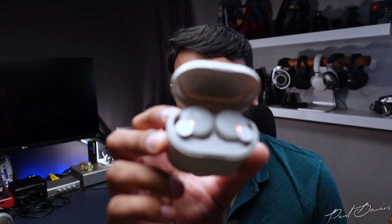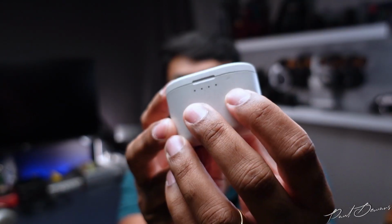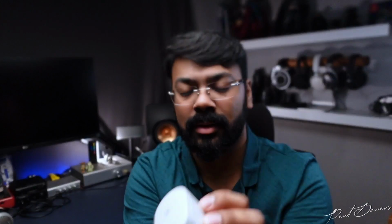So I've had these Yamaha TW-E7Bs for quite some time now, and very sadly, I haven't spent as much time as I wanted to with these because my wife nicked these. And speaking about nicking these, it looks like she's damaged it at some point because there's a little scratch in this, like she's dropped it somewhere. And this is why I didn't want to give it to her.